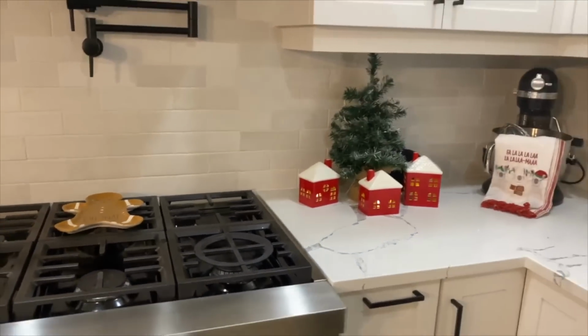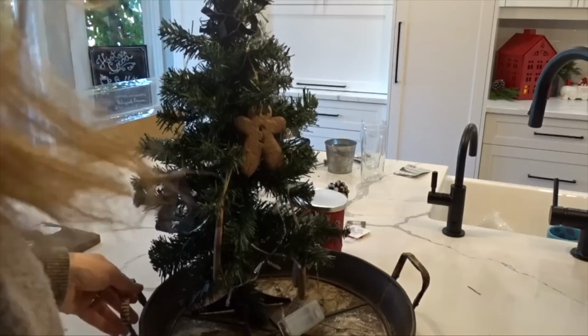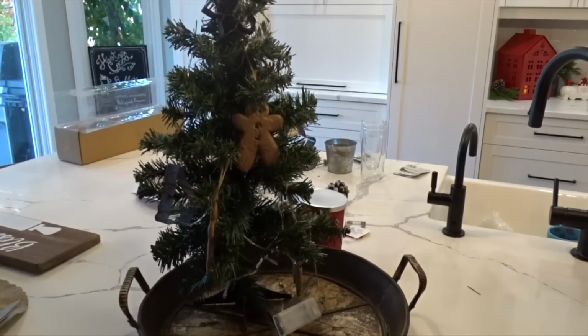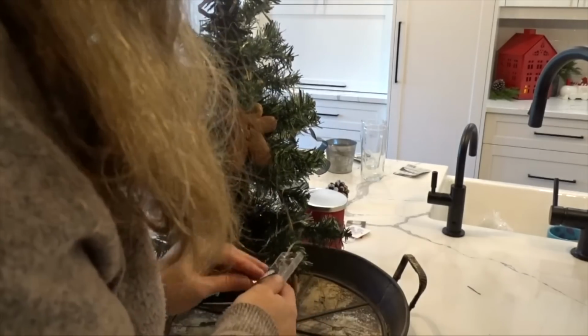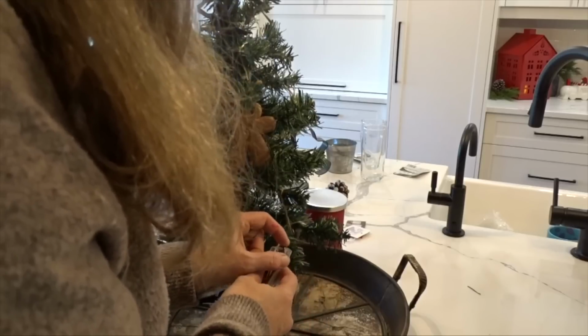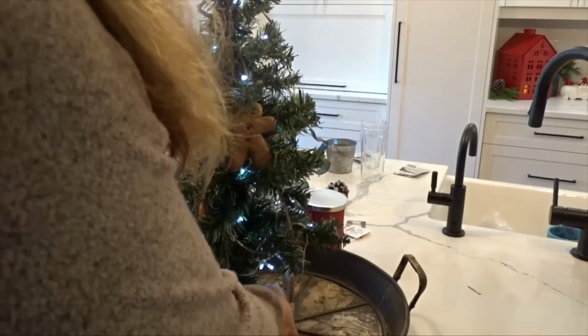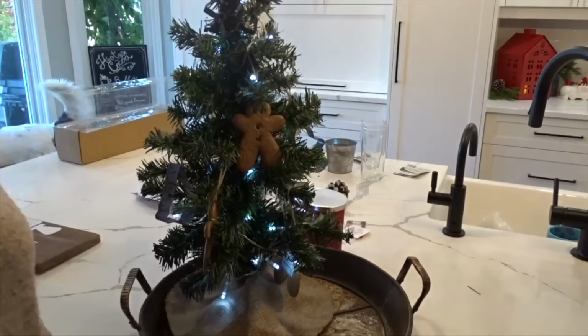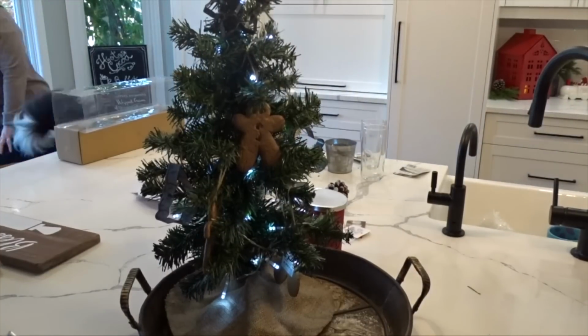Don't care about anything else. It's Christmas. Now I'm going back to my tray, and I had actually swapped out the ribbon for just some rope to hold the cookie cutters and ornaments on. I think that looked a little bit better. I think the ribbon was a little much. And then I also have just some battery operated twinkling lights here, and I put a piece of burlap that I cut out for the bottom just to cover up the feet.